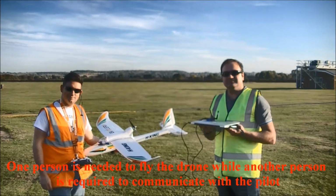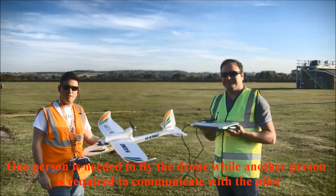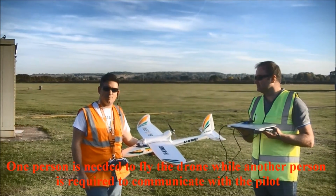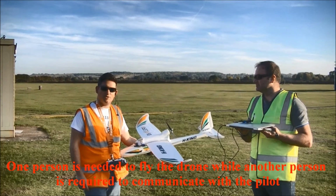So why are you wearing the green vest and you're in the orange one? Completely arbitrary, but we have chosen orange to be the pilot color, so that from a distance you can identify quickly who is flying the drone.